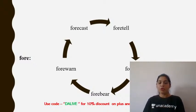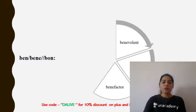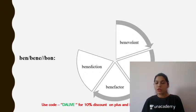Like if I say there's a lot of wind, that is a forebear, harbinger of a lot of storm today, a lot of rain today. Now, bene is good. So, benevolent means volo. Bene is good, volo is wish. So, a well wisher is benevolent.